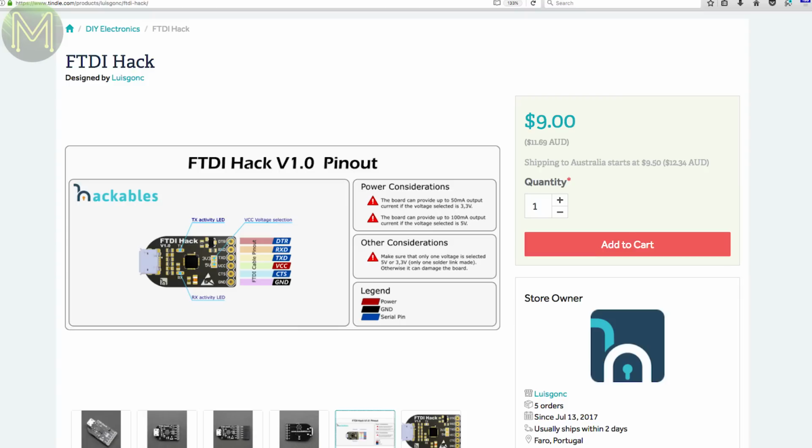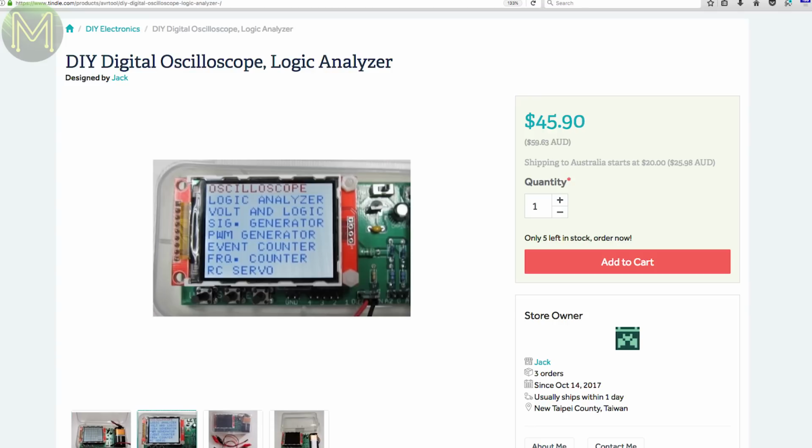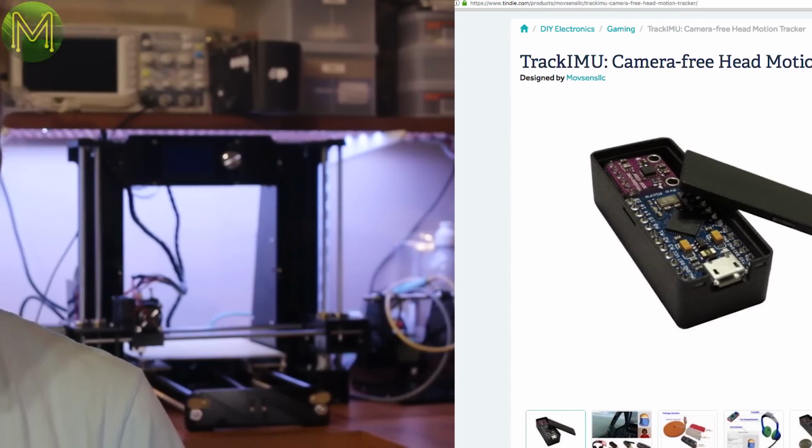cheaper. There's quite a few DSOs around. Here's one you can build yourself based on a 50 MHz PIC32. Has all the usual good stuff like 1 MHz single channel oscilloscope, 4-channel logic analyzer, signal generator and frequency counter. Oh look, the track IMU in last week's roundup is on Tindy as well.